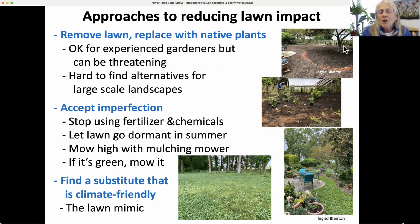Here's an example of a backyard project that turned out really great. Ingrid Blanton, a woman I met in Easton, sent me these pictures because I gave a talk in her garden club. She decided she was going to just take out her whole lawn. So she did. It was a lot of work. She set out these beds. She put beautiful native plants in the beds. She created pathways out of micro clover. And the end result is absolutely beautiful.